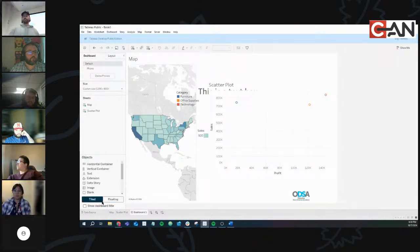Any questions on the difference between tiled versus floating? Okay, and then the very last, I keep saying the last thing, we have like 2 more hours. I'm going to show 100 more things, so I don't know why I keep saying that.